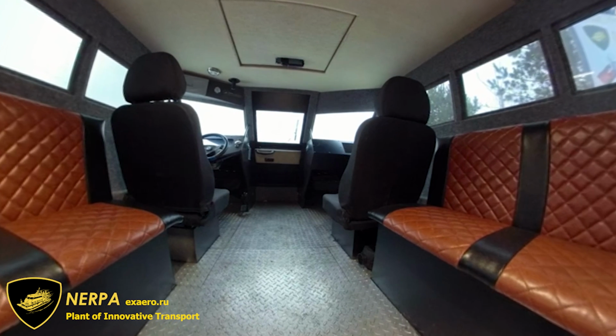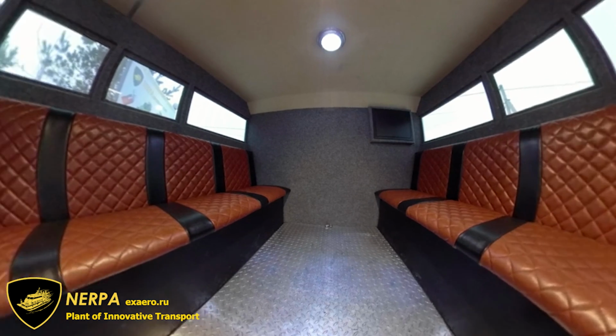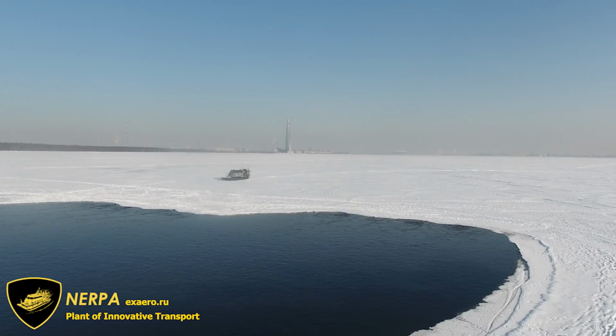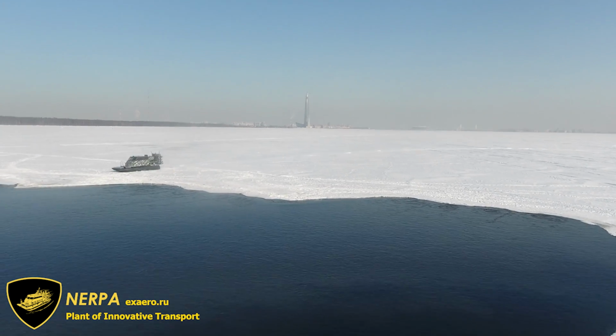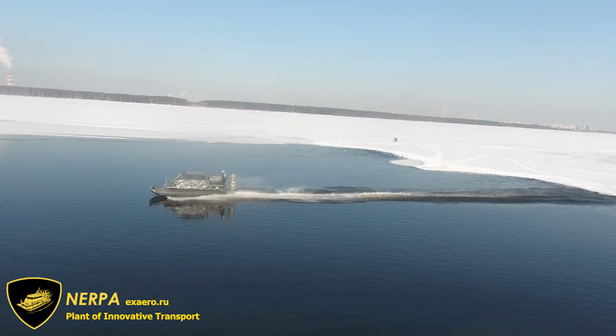For the driver and 1 passenger, superior comfort seats are installed. Luggage compartments are organized in the cockpit under the sofas. The airboat has a cargo area in the bow. As an option, 2 additional lockers can be installed on the deck in front of the cockpit.